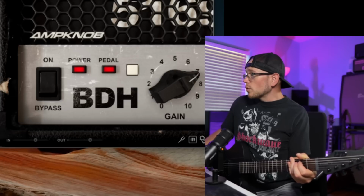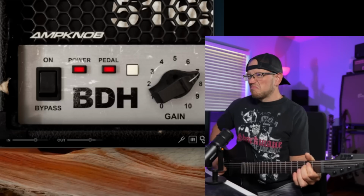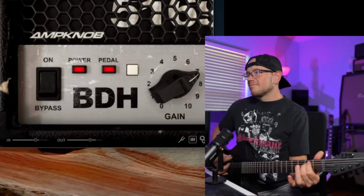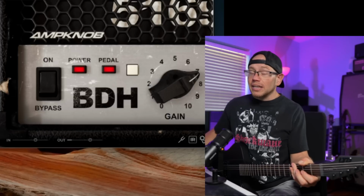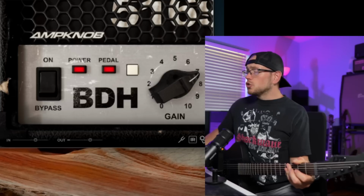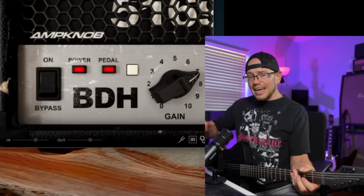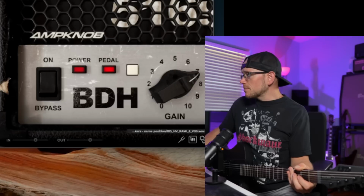Here's a raw, just regular V30. That thing's got some friggin' grind to it. Definitely sounds like a newer Vintage 30. Not a huge fan of that one, but the Creamback and the 2V30 blend both sounded awesome. And again, these are raw, so you can add whatever EQ you like to it. But let's check out some of the other ones real quick.